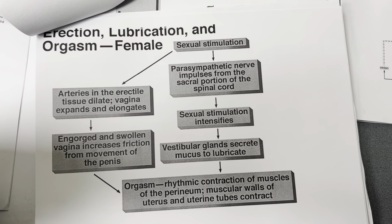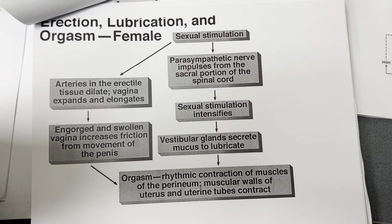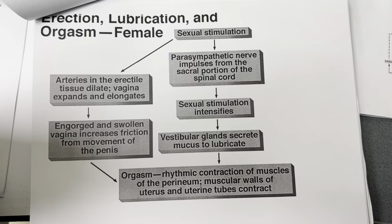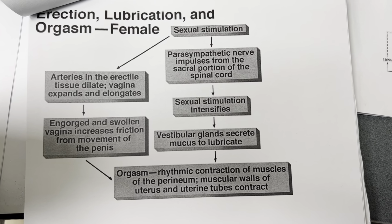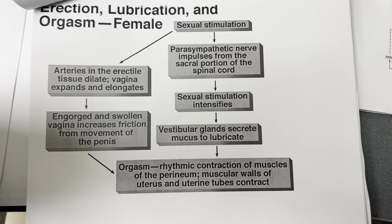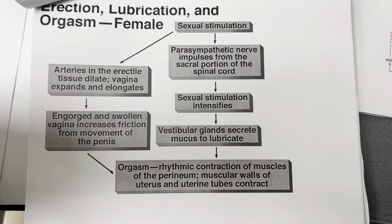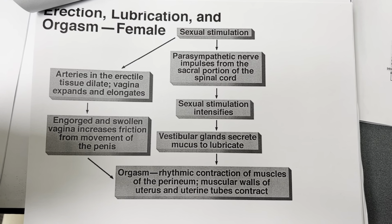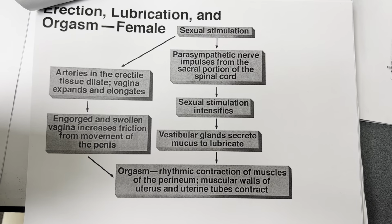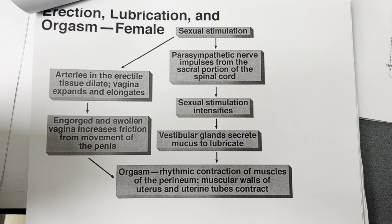Erection, lubrication, and orgasm: female orgasm. With sexual stimulation, arteries in the erectile tissue dilate, and the vagina expands and elongates. The vagina becomes engorged and swollen, with increased friction from movement of the penis. At orgasm, there is rhythmic contraction of the muscles of the perineum, and the muscular walls of the uterus and uterine tubes contract.